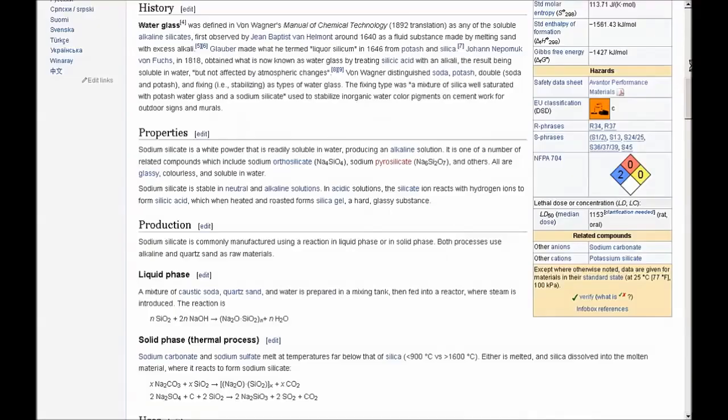So anyway, it's called water glass. It's been around or understood since 1640, and you can have it as liquor of silicum by melting sand with excess alkali. It can be an artificial material. It's a type of glass. But you can do all sorts of other reactions to do it. It's been around since 1640 and it's artificially produced. And how would you age something like that?